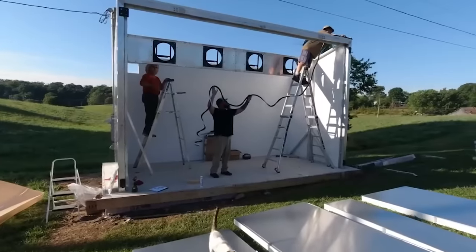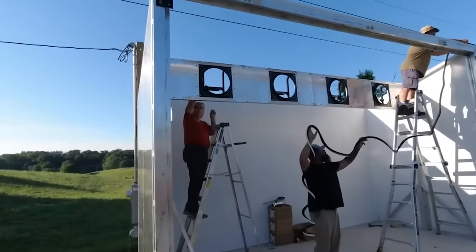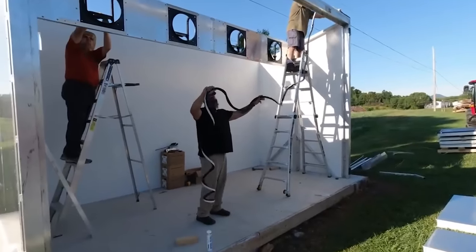Alright guys, hang in there with us. Got a lot going on today. Dad is working on the fan mounts up there up high. Hinko was putting down some, is that like weather stripping, Jeremy? It's like a gasket, yeah, like weather stripping gasket.